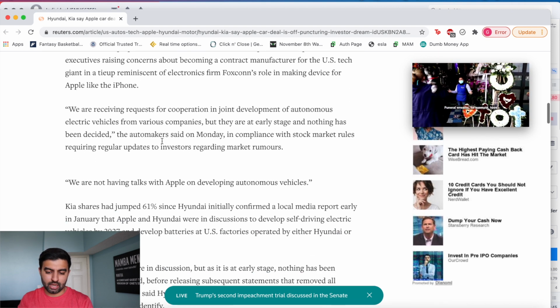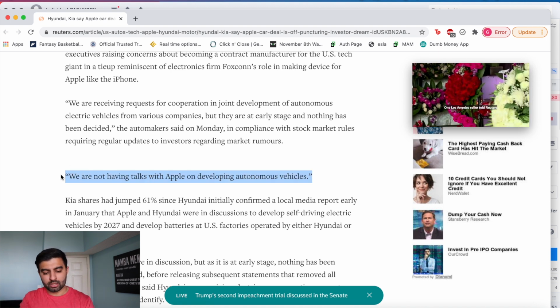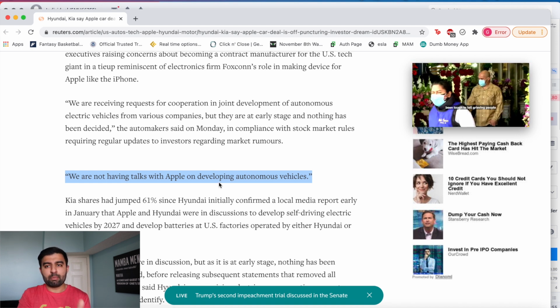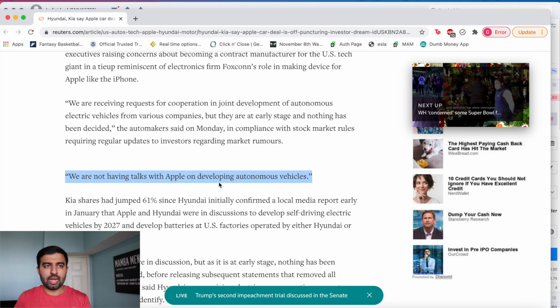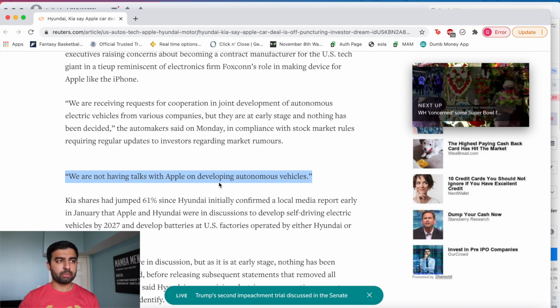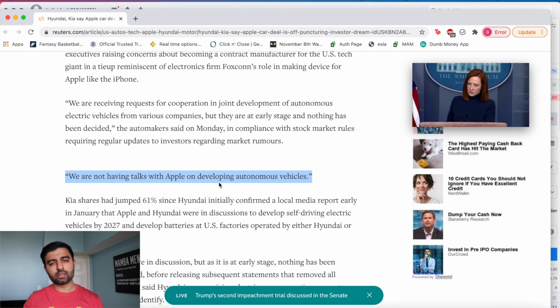So that's something that we were expecting, but at the same time, they said we are not having talks with Apple on developing autonomous vehicles. If you know Apple, Apple is very, very secretive in everything they do, right? So they don't let us know ahead of time the technologies that we are supposed to be expecting. iPhone, MacBooks, we do get a lot of that because of either leaks or rumors. And a lot of times that's correct, right?